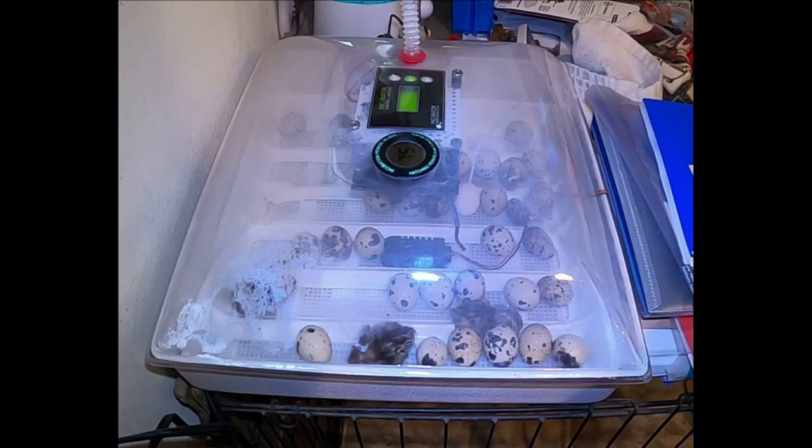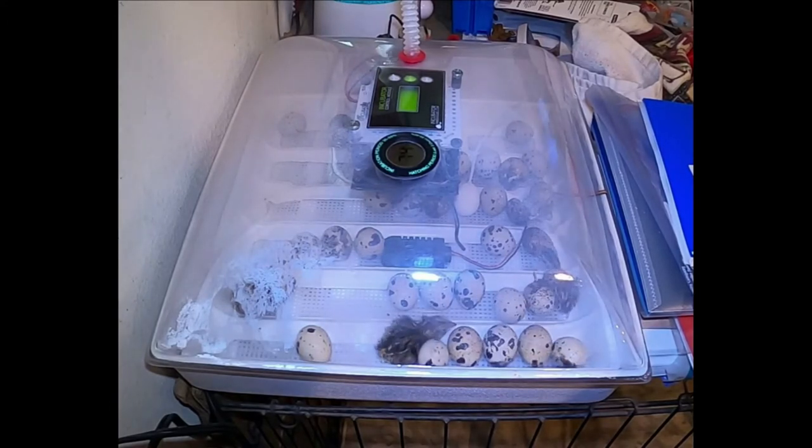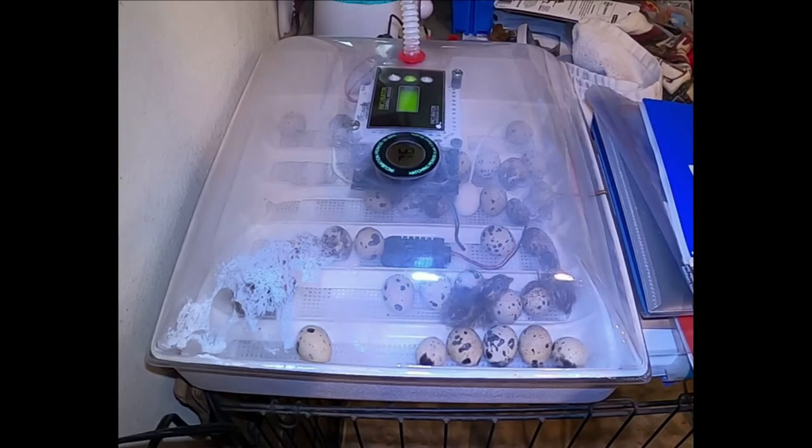And I'm just excited about getting my quail to hatch and reproducing on the homestead here. These quail are going to help feed and support the family. The 16 I hatched, I've already sold. So that pays for the feed for the adult quail for a while.